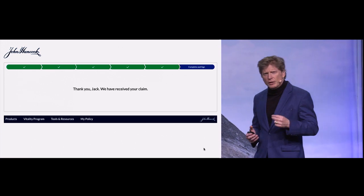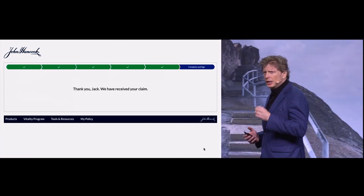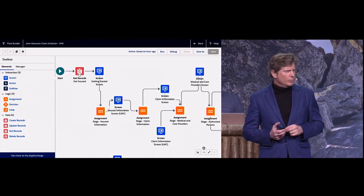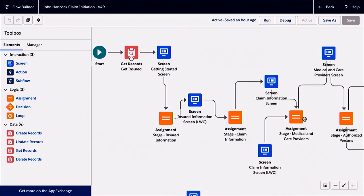And one of the nice things about Flow is how easy it makes it to make those kinds of incremental improvements. So she goes to Flow Builder. This is the tool behind the scenes where that flow was crafted. She's got standing by another screen element that has an additional Lightning Web component. And she's going to hook that in and rerun her flow.